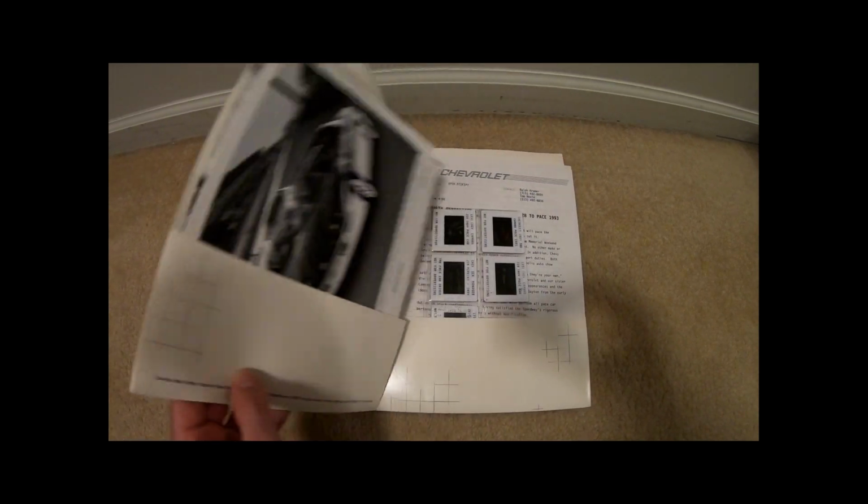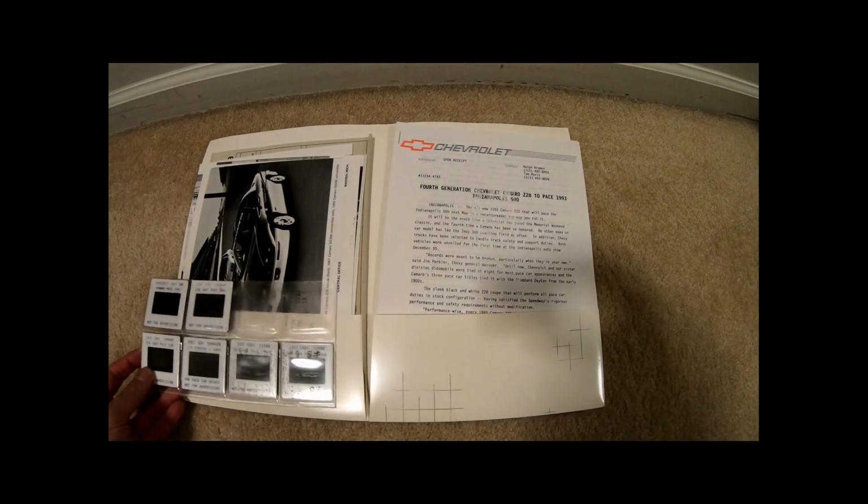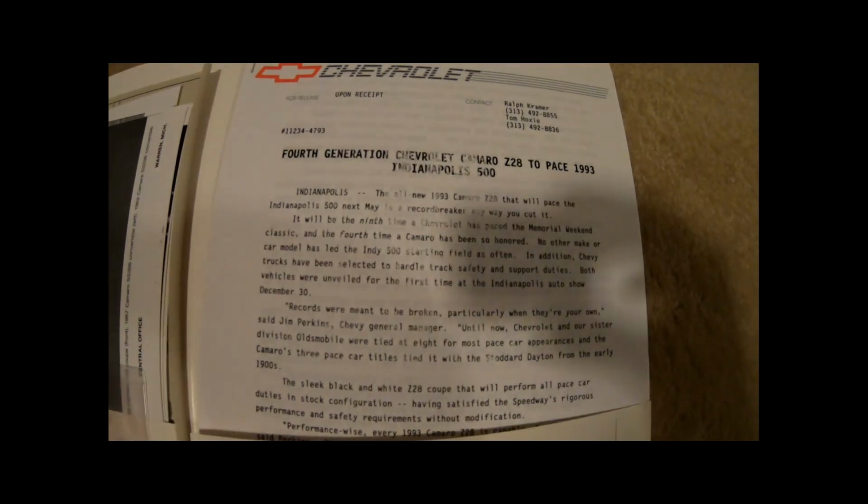This car came with some pretty interesting stuff. This is the 93 Camaro Indy Pace Car Press Kit with the press releases, some photos, and some slides of the car.